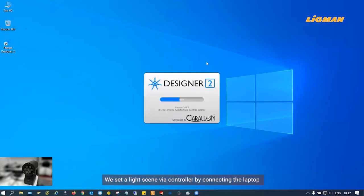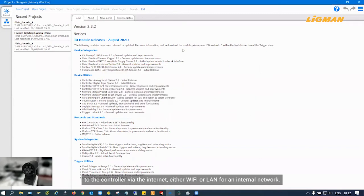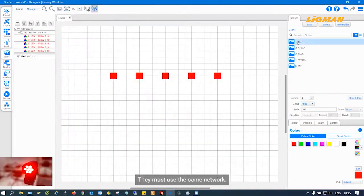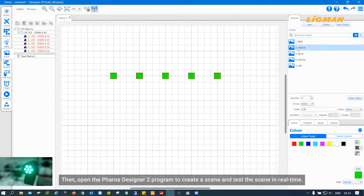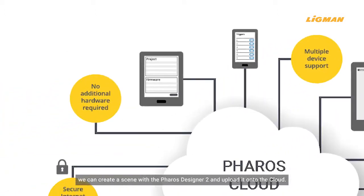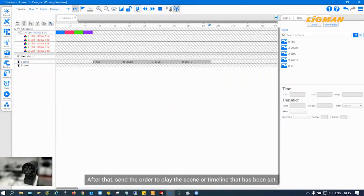We set a light scene via controller by connecting the laptop to the controller via the internet, either Wi-Fi or LAN for an internal network. They must use the same network. Then, open the Pharaoh's Designer 2 program to create a scene and test the scene in real time. If setting by cloud, Pharaoh's, we can create a scene with the Pharaoh's Designer 2 and upload it onto the cloud. After that, send the order to play the scene or timeline that has been set.